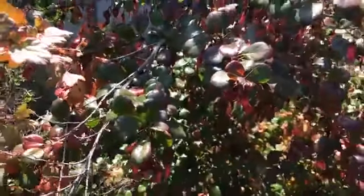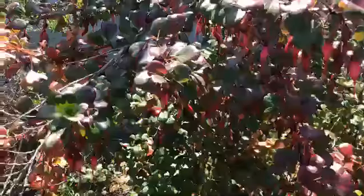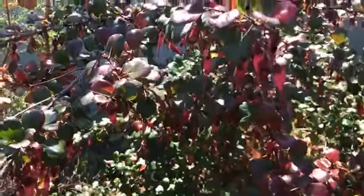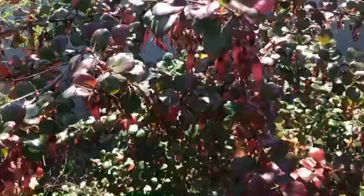But what do we see here? So we're looking for nectar sources. Nectar is found in the flower, right? So what do we know about hummingbirds? What are they attracted to? Does anyone know what they are attracted to? What color are they attracted to?